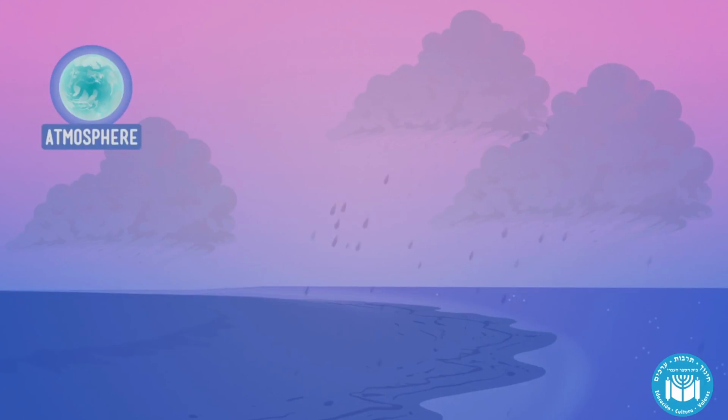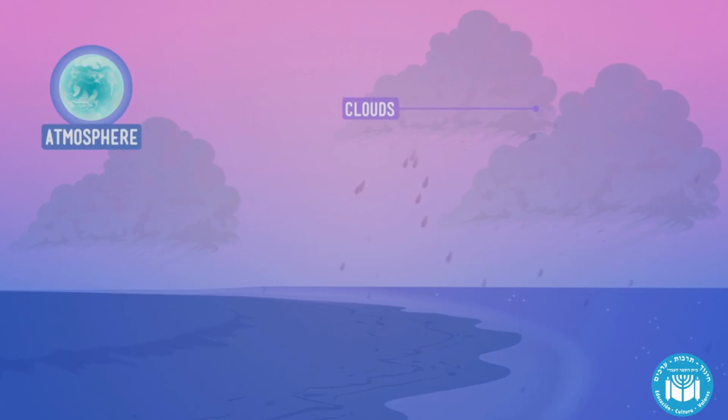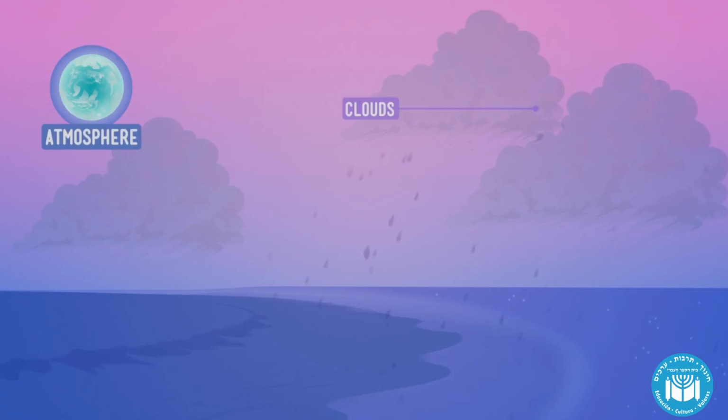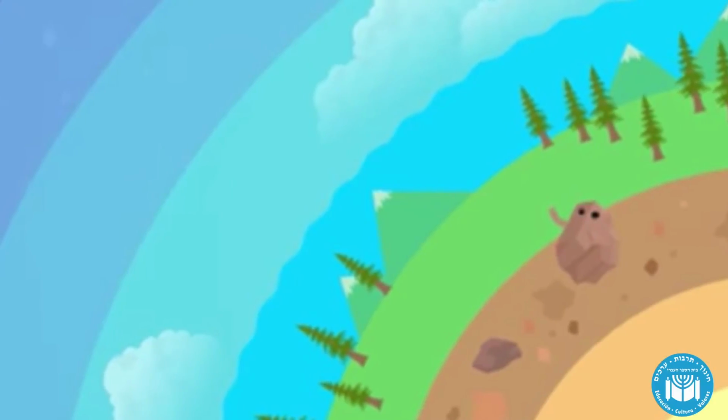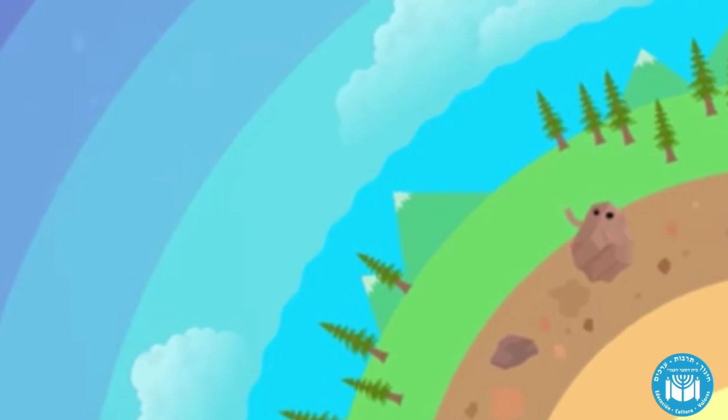While the rain is a part of the hydrosphere, the clouds it came from are actually part of the atmosphere, and the wind that pushes the waves around is part of the atmosphere too. Even though we can't see it, the atmosphere is all around us in the form of the air that we breathe.